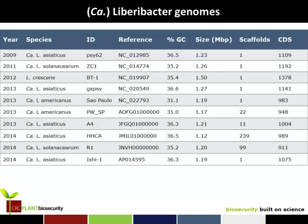This has been done previously for quite a few Liberibacter species, starting in 2009 with Asiaticus. A couple of years later, of course, is the ZC1 genome. And you can see here on the scaffolds that these early ones were done to completion. So one scaffold means that your genome's been closed, and this is really useful when you're doing comparative analysis. We've struggled with some of these other data sets down here where they're not complete, they're still in draft format. There's a lot of contigs, and we don't know if all the information's there and how it fits together.